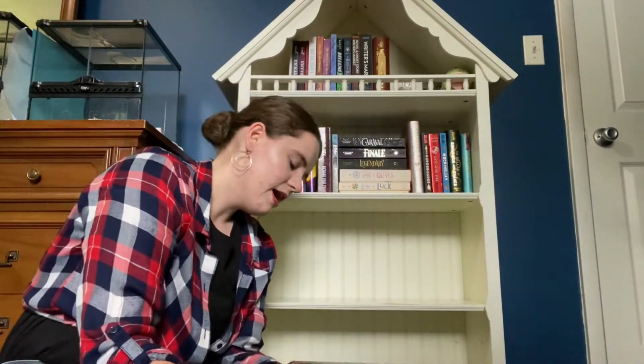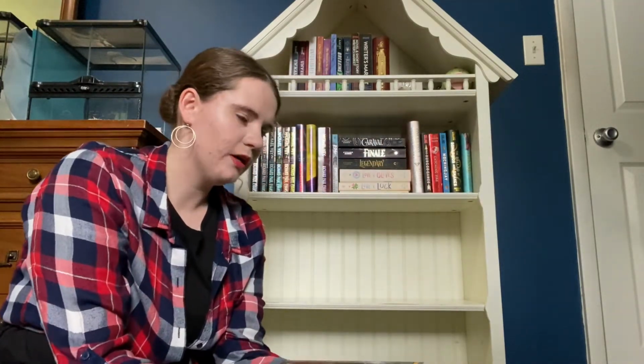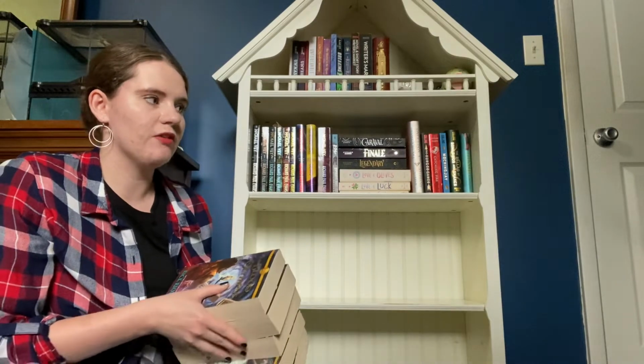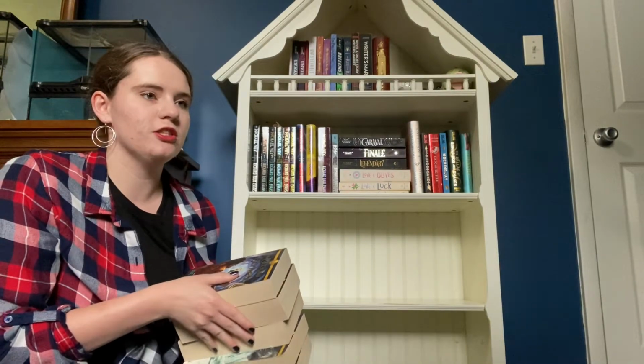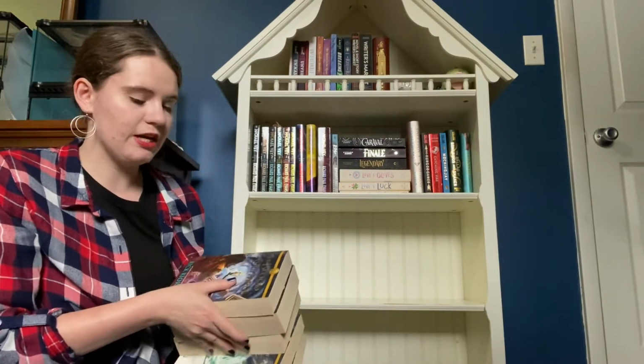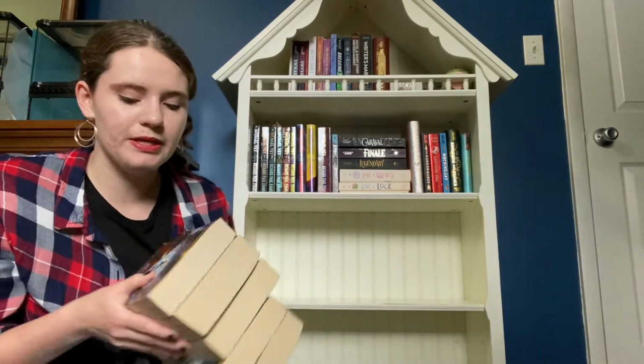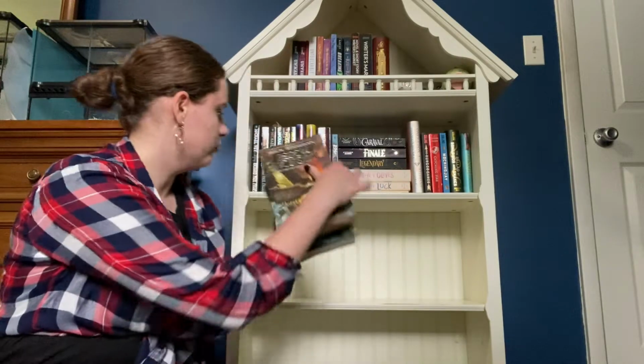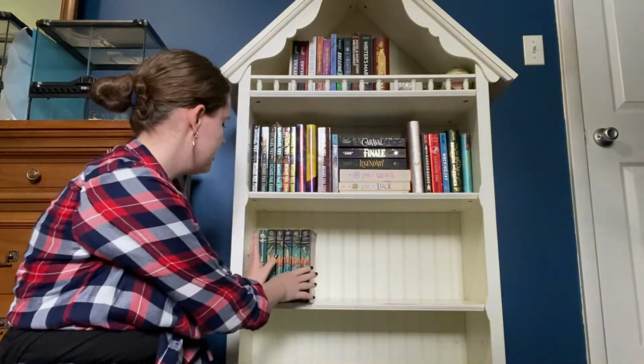I'm gonna just slide these over. So I have read most of Rick Riordan's books, and the ones I originally had, I had to go through my books and I got rid of some of them. I got rid of Magnus Chase and Trials of Apollo, as well as the Kane Chronicles. What I have left is the Heroes of Olympus and the Percy Jackson books themselves. So I'm gonna put these on the shelves right here, underneath everything else.